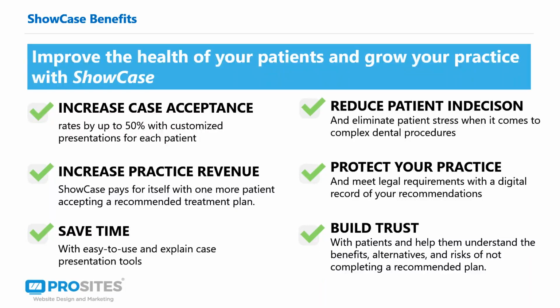A number of things that we do at ProSites provide value in getting new patients or helping patients stay engaged. ShowCase helps a practice directly increase their revenue. It also will save you time in explaining your case presentation or your particular case to them, so you as a doctor don't necessarily have to do the presentation. The dental hygienist can do it, or the front office person, or the dental assistant, because it is so easy to explain and use. We have practices that put together a presentation for every patient, and the patients are really happy with the care that the practice is showing to them.